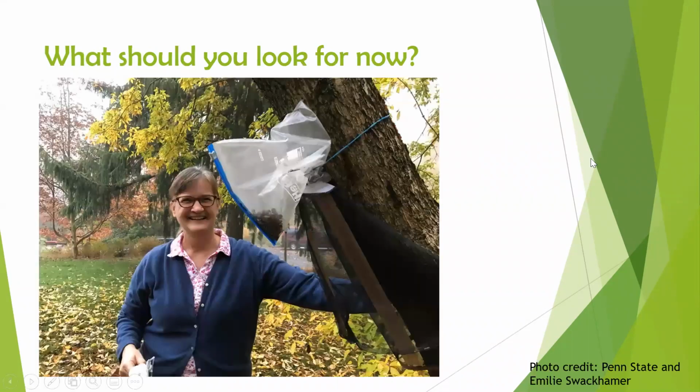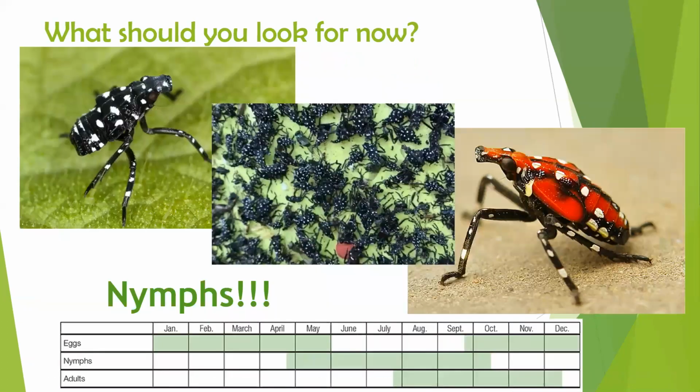So I think that was very valuable. It's very helpful to have the video instead of just pictures, because it gives you a great sense of scale and also what they look like in movement, kind of what to look for. So this leads perfectly into our next section of what you should look for right now.